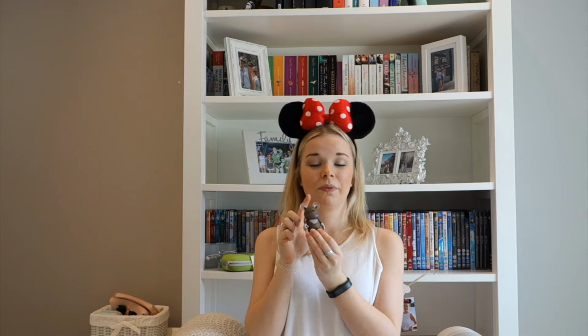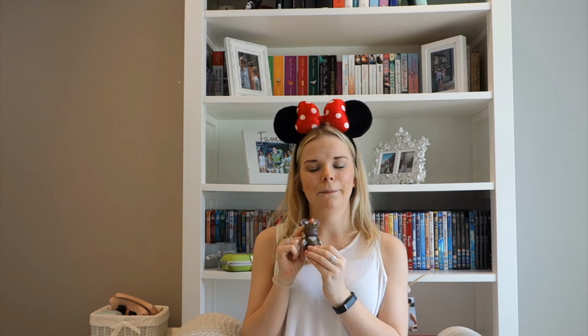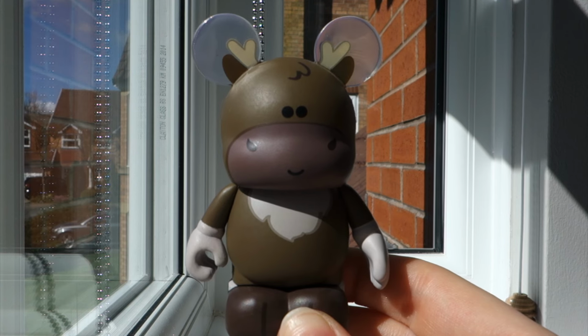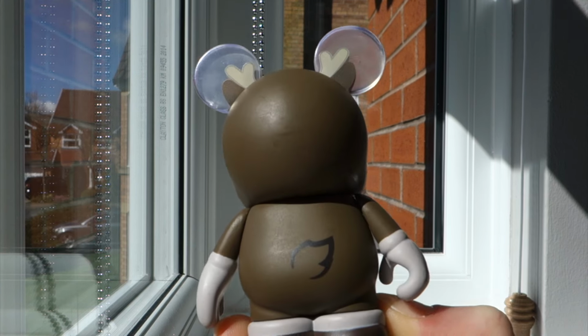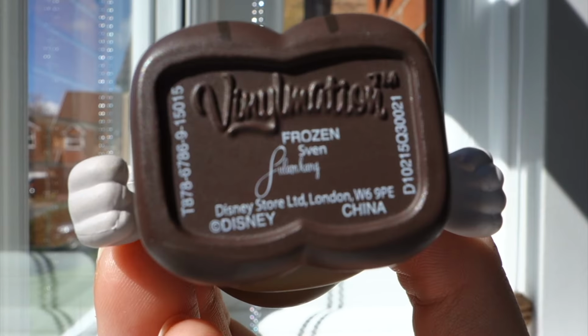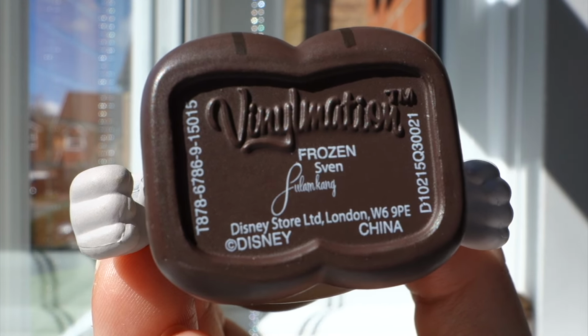In the Frozen one, I got Sven, and he's really cute. I didn't really mind which one I got out of this collection. The only one I didn't really want was Hans, because nobody really wants him. But Sven was really cute, and I'm really glad that I got him. Again, he doesn't have the paw print hands, which I don't know why. Because normally on the animal Vinylmations they change the arms so that they're like little paws to represent that they are animals, but for Sven they haven't. He's really cute. He's like cartoon style, rather than sort of being a replica of what he really looks like in the film. And on the bottom of here it just says Frozen and Sven. I will show you close-ups of these, so I'll show them sort of as I'm talking.